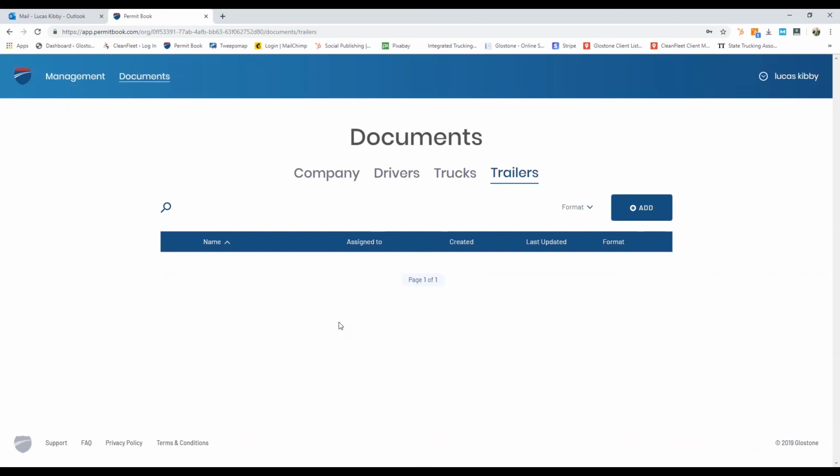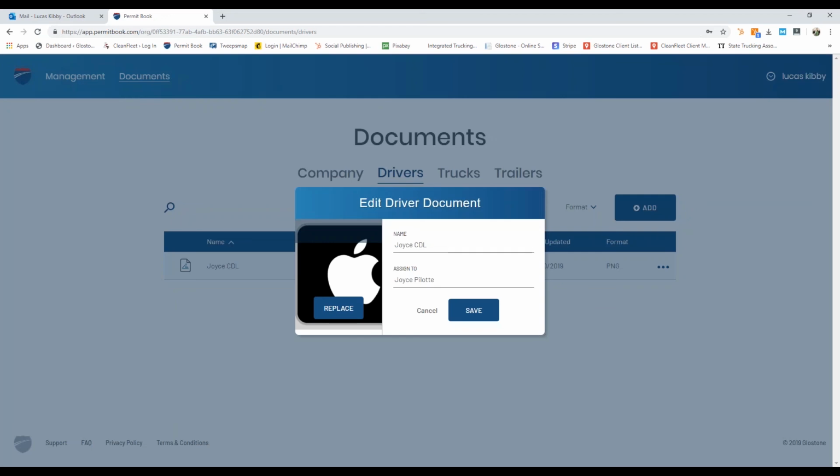Again, this is where the process might take a little bit more time, the larger your fleet you have, but once it's done, it's just simple as we showed you, just clicking here, editing the document, finding the updated version that you went through the process of getting, and saving it. And it's that simple to manage it further.